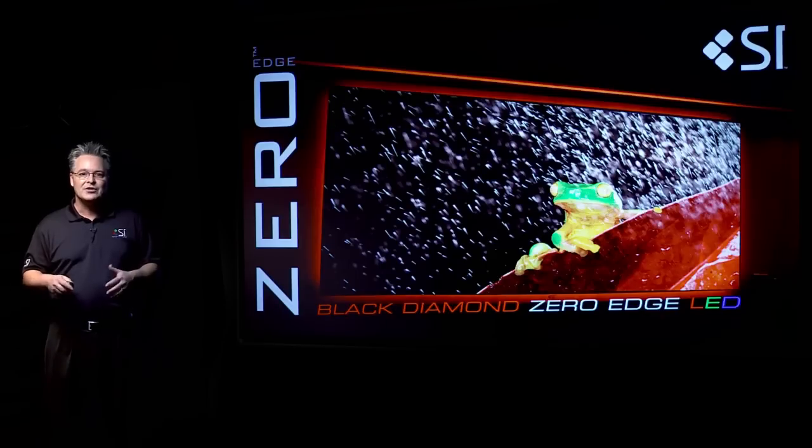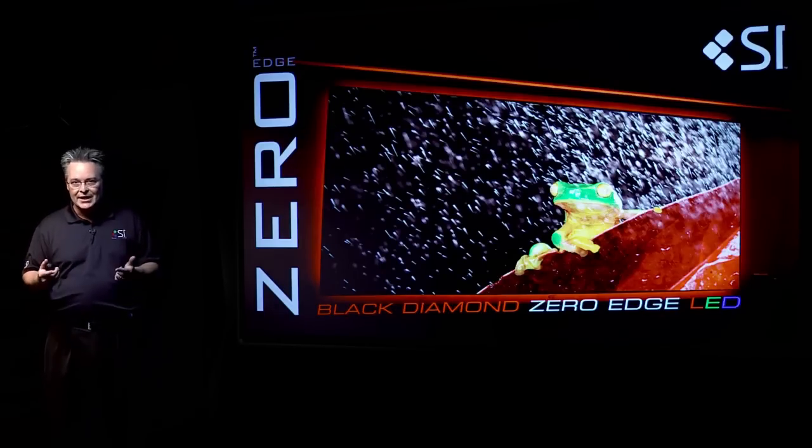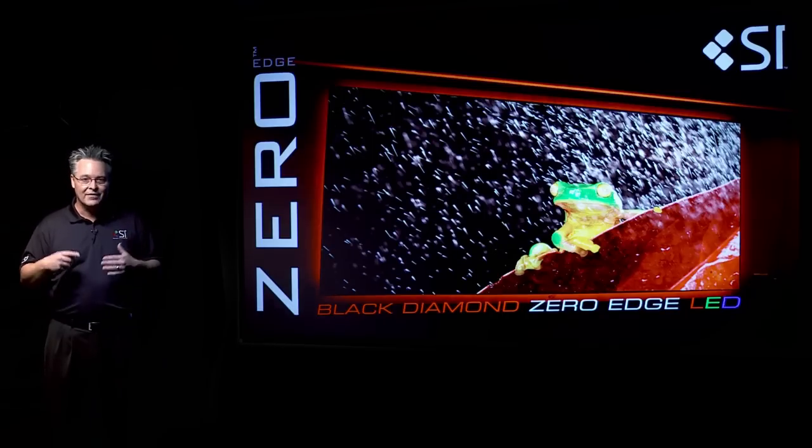Black Diamond Zero Edge, Black Diamond on the fixed frame, and in a minute I'm going to tell you all about the Black Diamond Motorized. Again, all ways in presenting with a traditional view with the frame or with our own innovative category of screens, the Zero Edge. Only Black Diamond Zero Edge is able to do that for you, only with Screen Innovations.